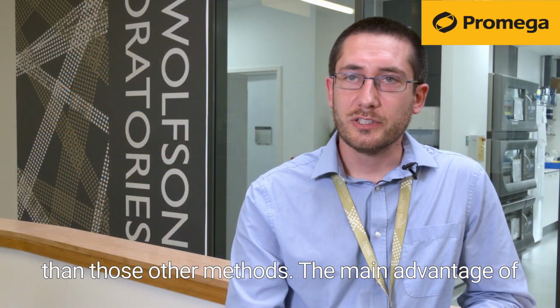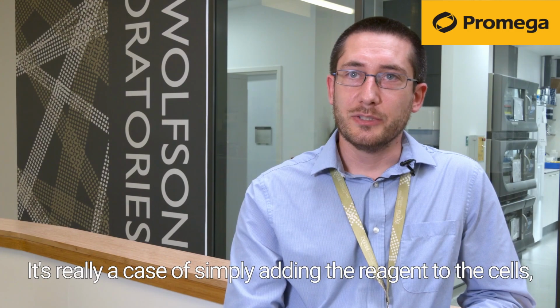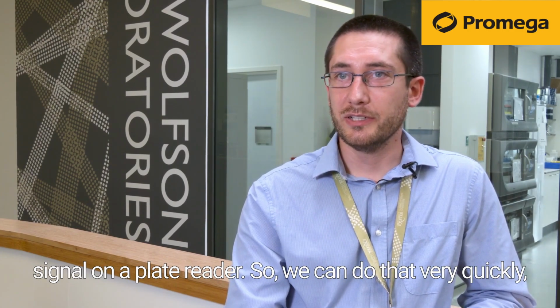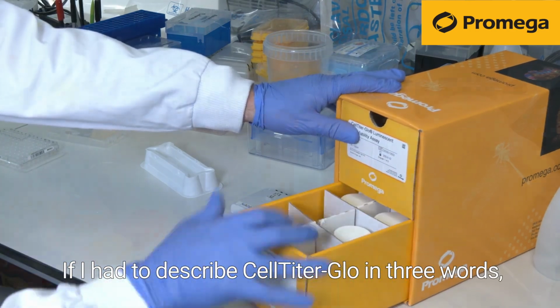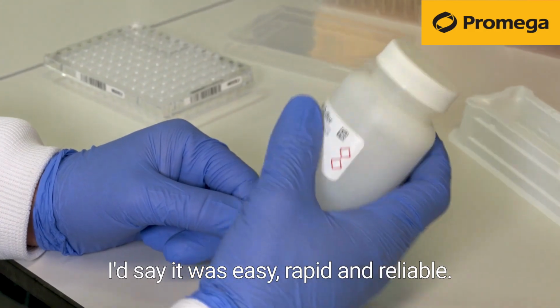The main advantage of CellTiter-Glo for us is the ease with which we can use it. So it's really a case of simply adding the reagent to the cells and then incubating for a while and then reading the signal on a plate reader. So we can do that very quickly and we can automate it. We can read thousands of samples per hour. If I had to describe CellTiter-Glo in 3 words, I'd say it was easy, rapid and reliable.